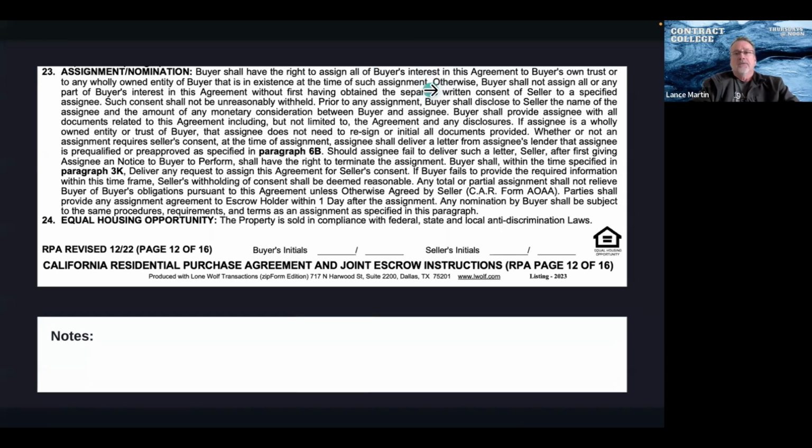Okay. So then we have otherwise, buyer shall not assign any or part of the interest in this agreement without first having obtained a separate consent of the seller, period. So now the seller has to agree. Okay. But this is where, no, wait a minute. The seller cannot unreasonably withhold consent. So would it be unreasonable for the seller to say, hey, Lance, no, I'm not going to let you transfer it into the trust because you just created it? It's a living trust. What's the big deal?